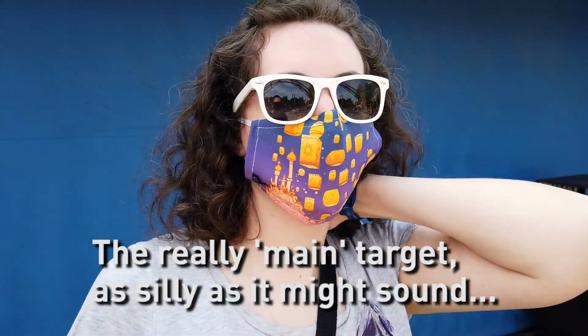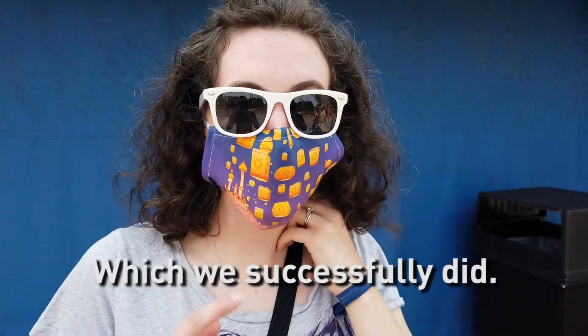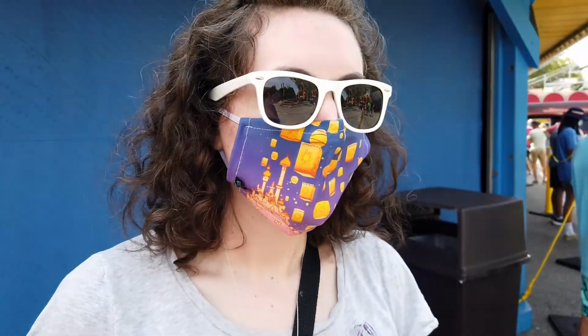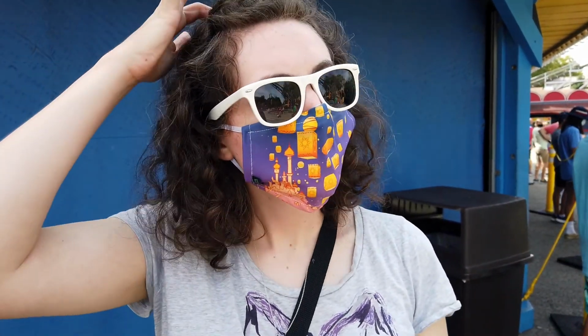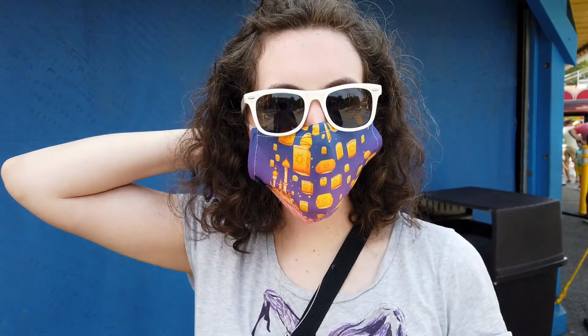Today's main target, as silly as it might sound, was to be in Thomas Land before it was overrun by children. Which we successfully achieved. Not that, I mean, children should absolutely go enjoy Thomastown. We just wanted to be able to take our pictures and stuff and let them have it for the rest of the day. So now we've done that, and now our only two things left to do are Racer and Jackrabbit, and then it's mop up from there. Whatever else you want to see.